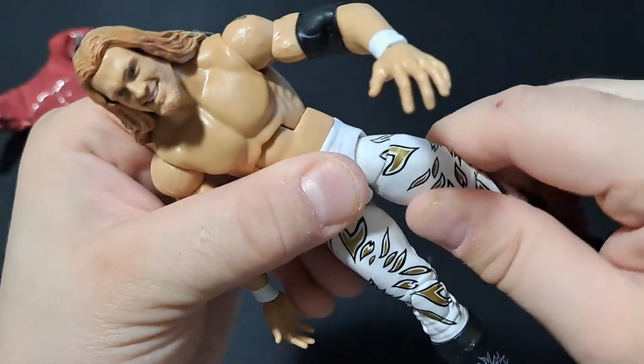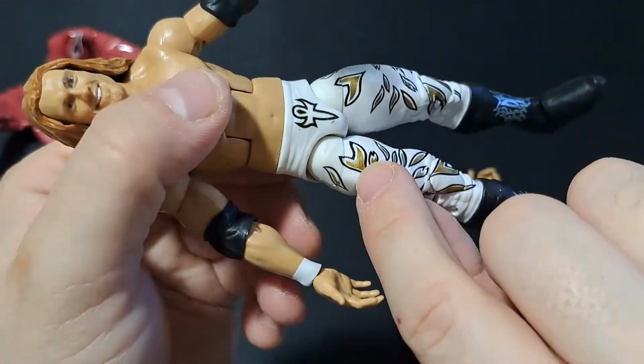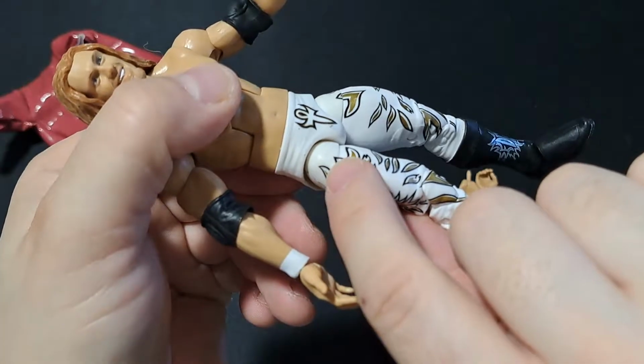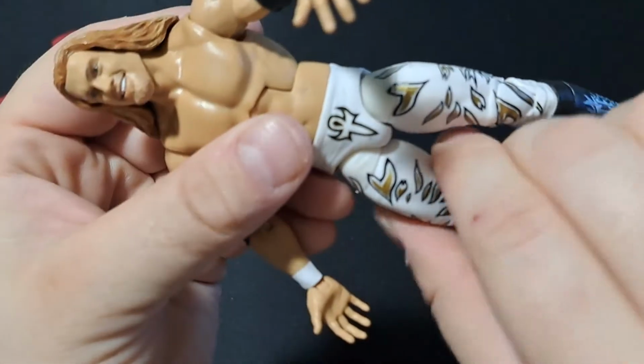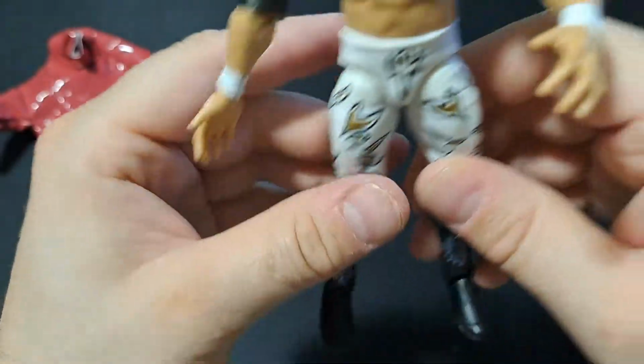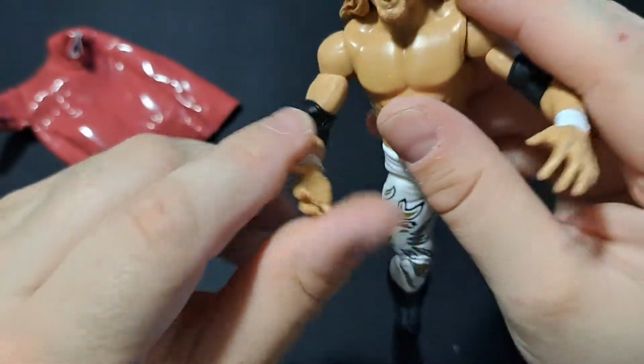Top of the thigh, that moves pretty nice. I don't do too much movement on these, especially when the paint deco for the tights goes over that kind of separation line there. I like my stuff to line up. It's kind of an OCD thing for me. So I typically will try not to move that part of the leg when posing it in the case.